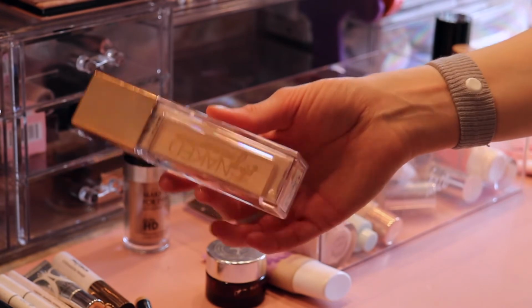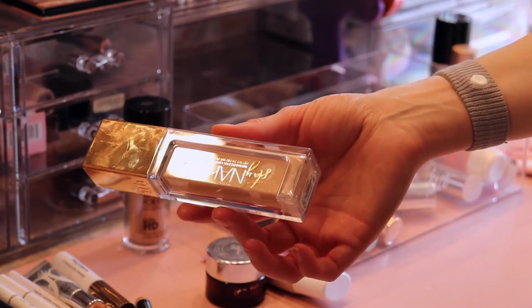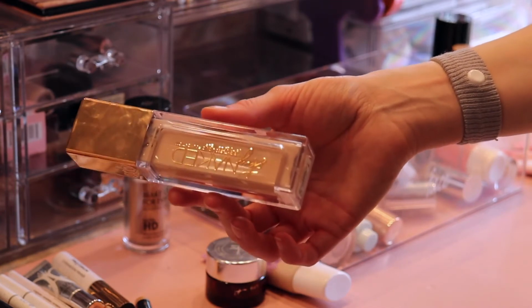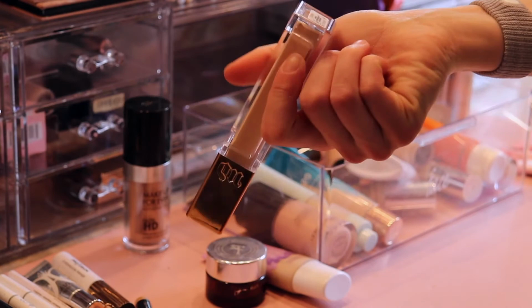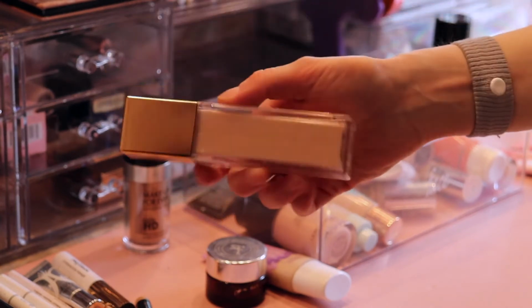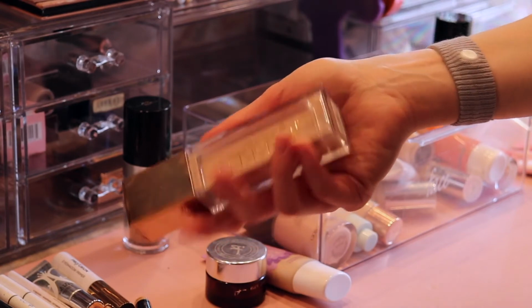This is more like up to 3-hour wear. It does not go past 4 hours. At the 4-hour mark, this literally will come off of my face. I don't know what the case is. It's in the shade 10NN, and this is actually really light for me. So that's also a factor, probably why it didn't work either.